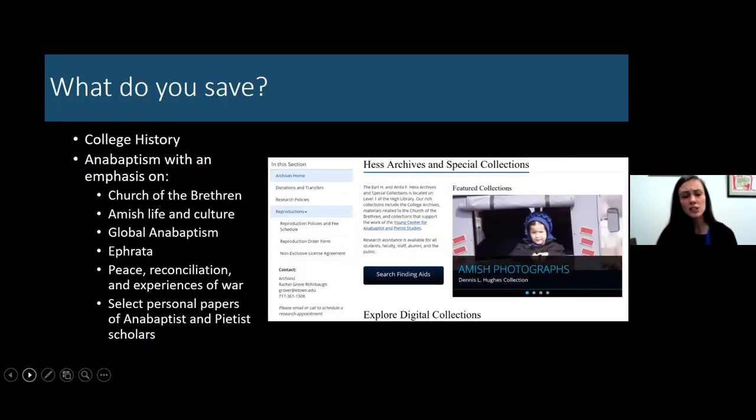So the college built the Hess Archives and Special Collections as a brand new state-of-the-art facility in 2014 to house rare, fragile, and unique materials collected by the library, as well as the college's Young Center for Anabaptist and Pietist Studies. Collection strengths include, first of all, a history of the college, but we also emphasize Anabaptism, Church of the Brethren, Amish life and culture, global Anabaptism, the effort at Cloister, peace, reconciliation, and experiences of war. And then finally, we also collect select personal papers of Anabaptist and Pietist scholars.